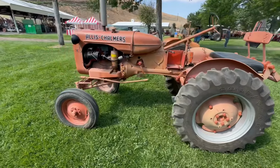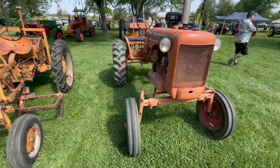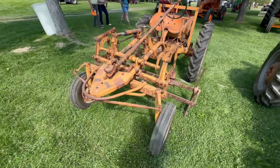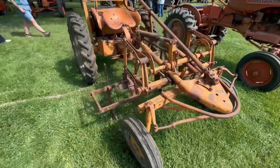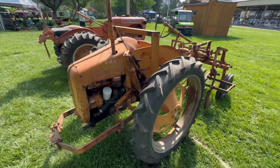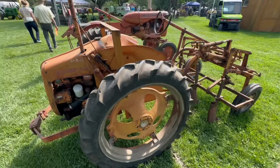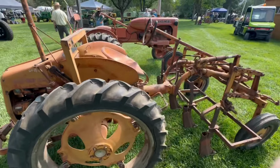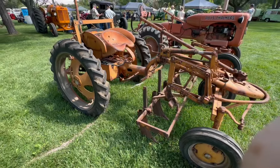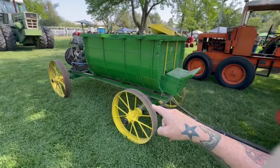Our featured tractor this year is the Allis Chalmers. Allis Chalmers liked to paint their vehicles orange. This is the museum's Allis Chalmers. It's got the plow right down here. Got this nice old Case tractor. And this spray bucket they restored last year for last year's show.